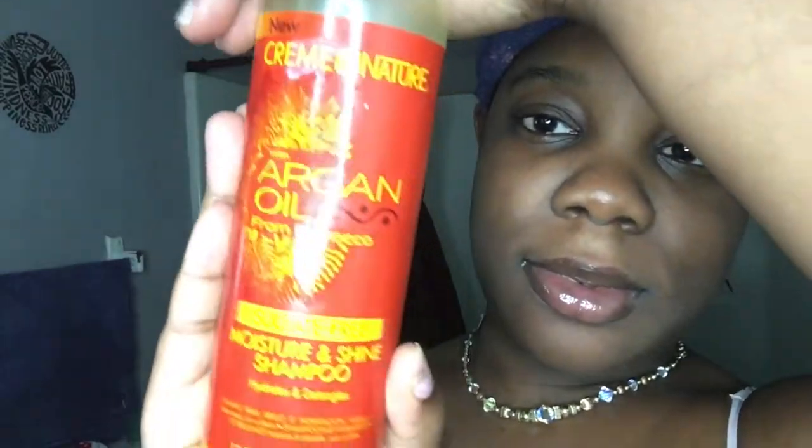As you seen in the title, it's wash day and deep condition day. So this is what I use to wash my hair. As you see, my hair is already wrapped up because I just finished washing my hair. So the deep conditioner that we're using today is the Fenugreek. I think I'm pronouncing it right. But this is what it looks like right here.